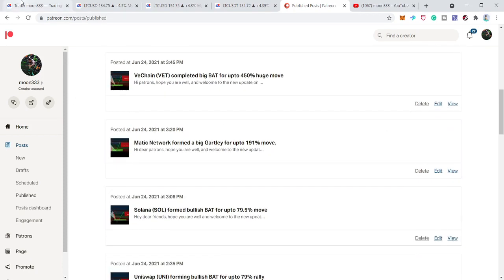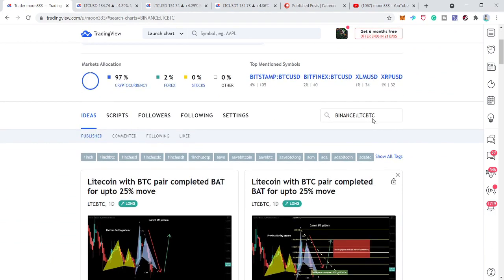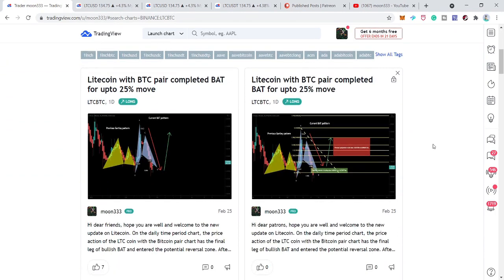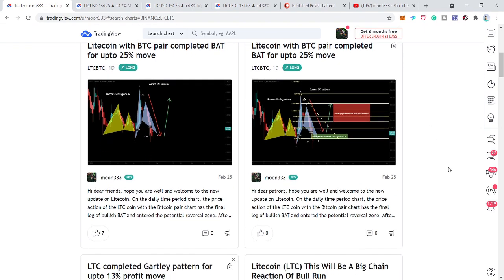Okay, first of all, let me show you these previous charts, and you'll have a better idea of where we are standing, because after watching these charts, you will understand that the bullish move of Litecoin has just begun. This is just a starting, and there is a big bullish move that is still remaining.